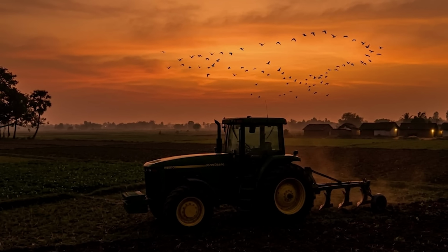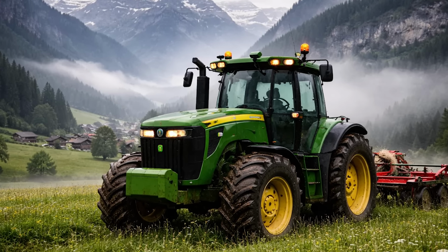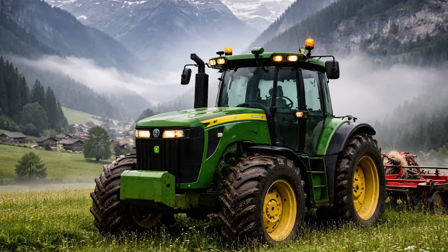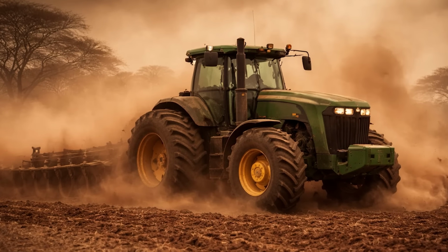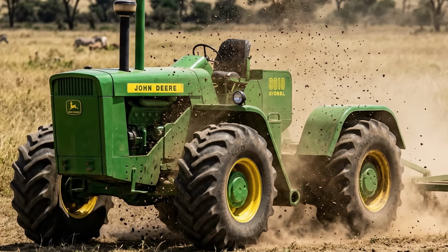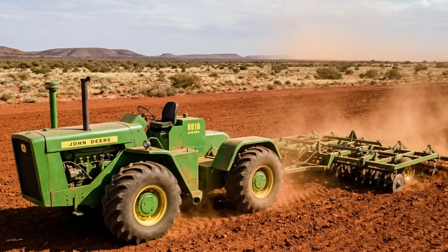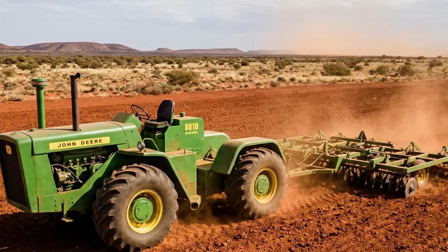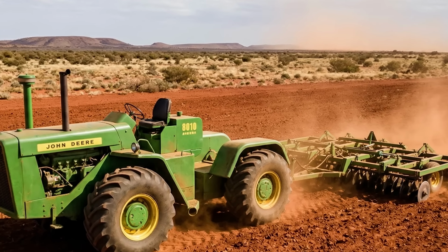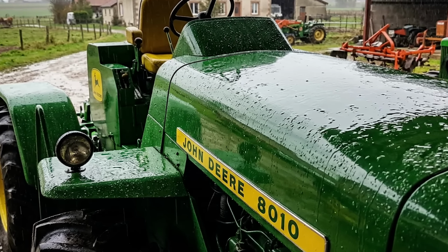The 9-speed truck-type transmission adapted for use in the 8010 proved unable to withstand the continuous sustained loads of field work. The duty cycle of a farm tractor, full throttle for hours and days at a time, at low ground speeds with enormous torque being applied through the drivetrain, was fundamentally different from what a highway truck transmission was designed to handle. John Deere recalled virtually the entire production run.